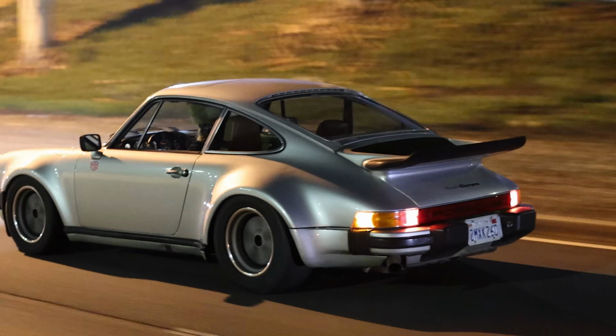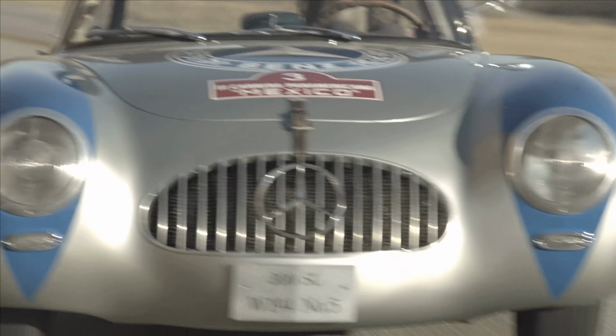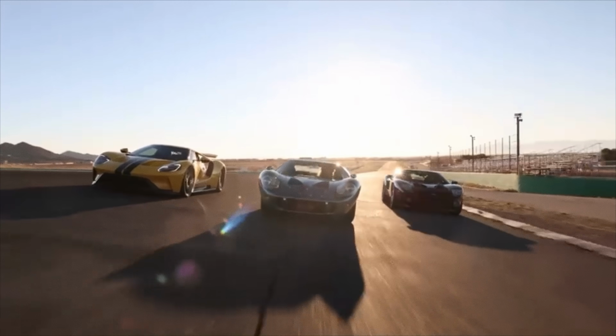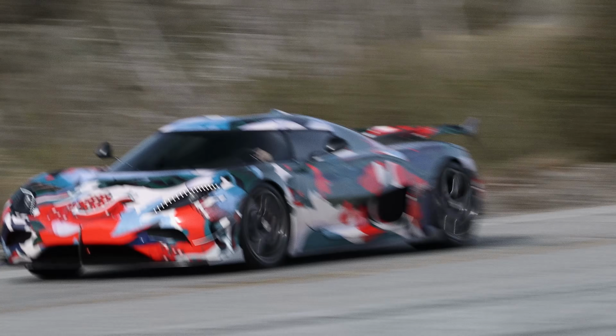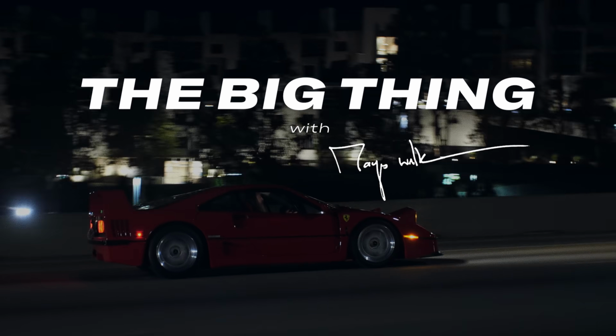These are the poster cars on your wall. Now, let's take a closer look at them. Go for a drive. Find out what makes them so special and why they are the big thing.